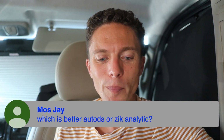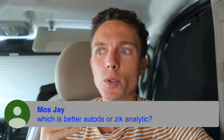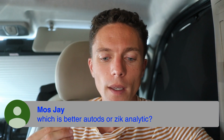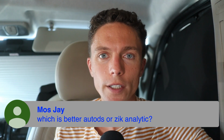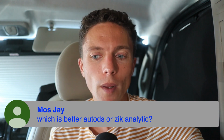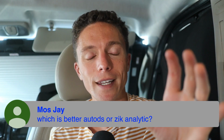I use both of these software and they do different things. AutoDS, we use to quickly list items onto eBay. If the price changes on our supplier's website, it will automatically update the price on eBay for us. Zeek Analytics is completely different. It's just for product research, so it will help you find the best, most profitable items to sell on eBay. This is the way I like to explain it: you use Zeek Analytics to find products to list, and then you use AutoDS to actually list the products. I use both.